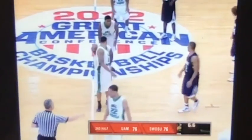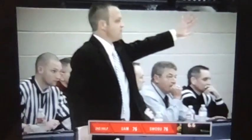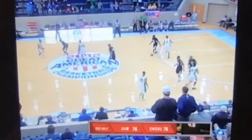6.6 seconds. We'll finish this game. Inbounds pass coming from Sergio Crow. He gets it to Farmer, 5 seconds. Farmer's got to hurry across the time stripe, 4 seconds, 2 seconds. Oh, and then over and under call. SWOSU's going to get the ball with 1.6 seconds. Holy smokes. Unbelievable. Absolutely unbelievable. And if you're Charlie Shafe, that is a gift from above right there.